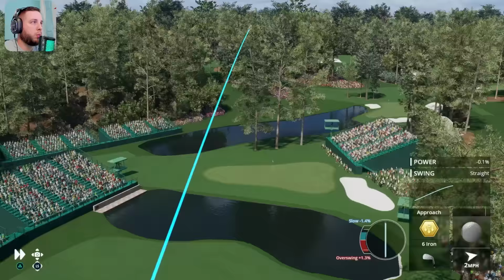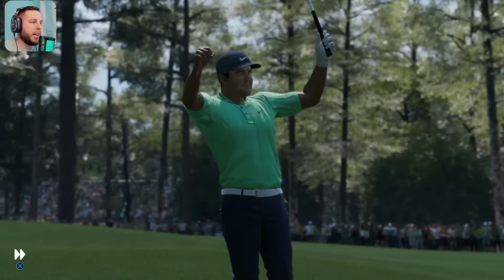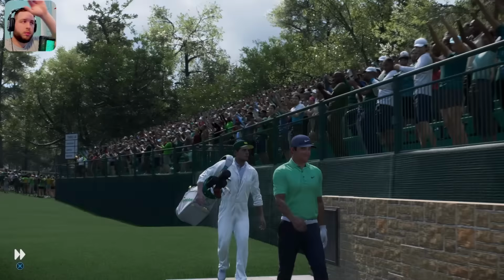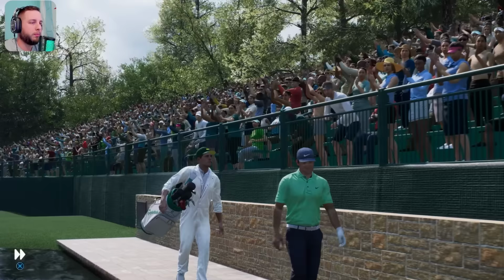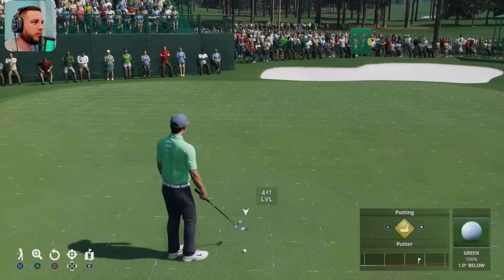Oh, that's right on the line. It's got to sit, though. Oh, get in. Get in, baby. What a shot by Scottie. The board here at the par 5, 15th hole in 2. Well done, Frank. Off the downhill lie, that ball just hung in the clouds for a little while, and then cycled. That is awesome. Oh, my gosh.